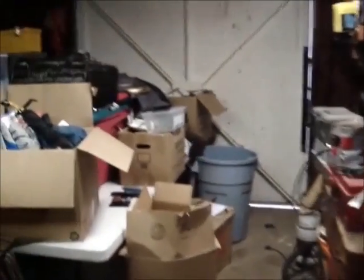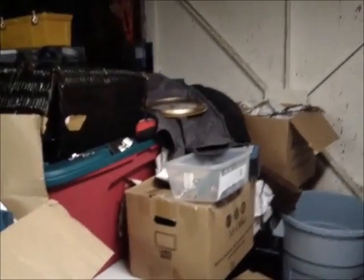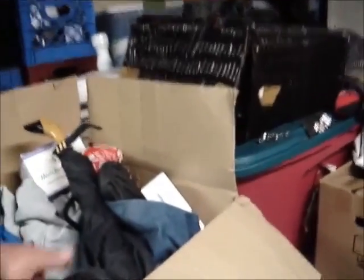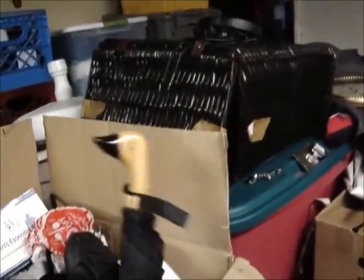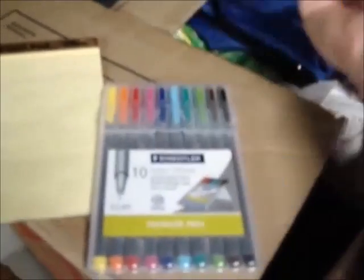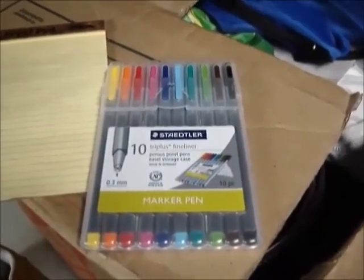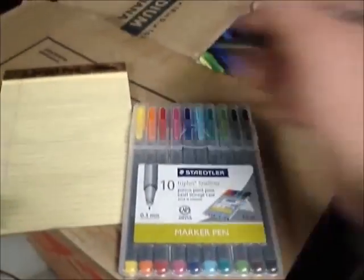Okay, so I found gold. Yay! Now I'm going to get down to it. Trash goes in the trash can. Save all the clothing. Here's an umbrella that looks like a duck. If I find something that looks like it might be valuable, I write down what it is so I can look it up. So this is some Stabilo porous point pens.